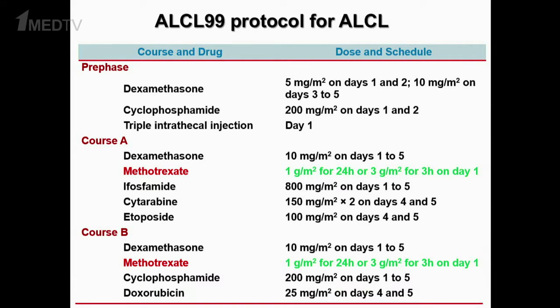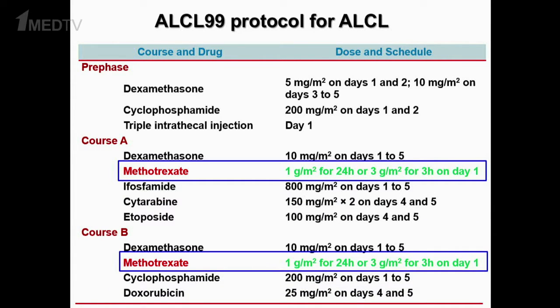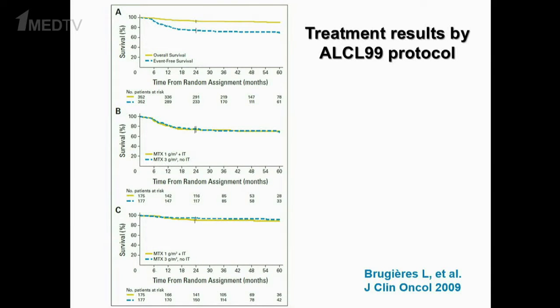In my third topic, I'll talk about the treatment for ALCL. This is the first international ALCL99 protocol. The aim of this protocol is to confirm the appropriate usage of methotrexate. In one arm, the methotrexate dose was 1 gram per square meter for 24 hours. In another arm, it was 3 grams per square meter for 3 hours. As shown in this slide, the treatment result in the two arms was almost the same. So we can conclude that the usage of methotrexate will not influence the treatment result for ALCL.